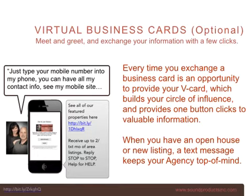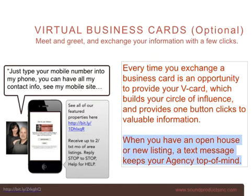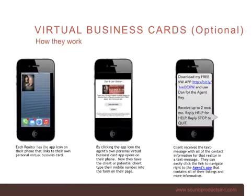The third overall component are virtual business cards, which is an option. So every time you exchange a paper business card with somebody or hand them a flyer or a listing presentation, you have the opportunity to kick it up a notch and engage them via mobile so that when you do have an open house or a new listing, you can send a text message to, again, keep you top of mind. So here's how this works. You meet somebody on a golf course, at a networking event or an open house, and you hand them a card. Then you say, hey, can I just text you all my information too? You have all my listings. Sure. So you open up the app on your phone. There's a spot where they can type in their 10-digit mobile number, and immediately while you're standing there, they get a text message which can be saved onto their phone so that they can refer you in the future.